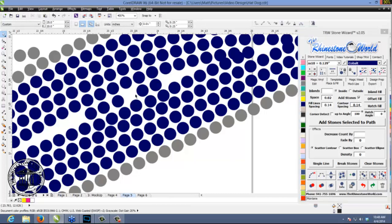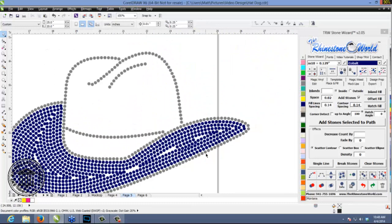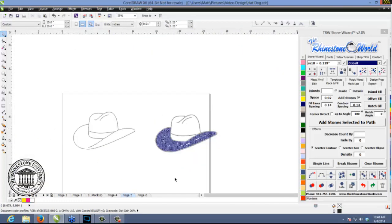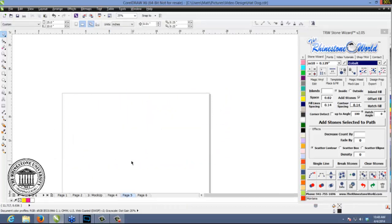Or you could, if you wanted to, duplicate a stone real quick and then hold shift, click on them, magic respace, clear paths. But see how nice that's getting filled right there already? So again, with all designs, it's just a matter of how much time you want to spend on them to make them look perfect. And normally it's worth it to spend that extra time on the designs.